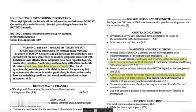I just highlighted a few things. There have been reports of death. Warnings and precautions: swallowing and breathing difficulties can lead to death. Seek immediate medical attention. And then adverse event reports have been received involving the cardiovascular system, some with fatal outcomes. So there you have it in black and white.